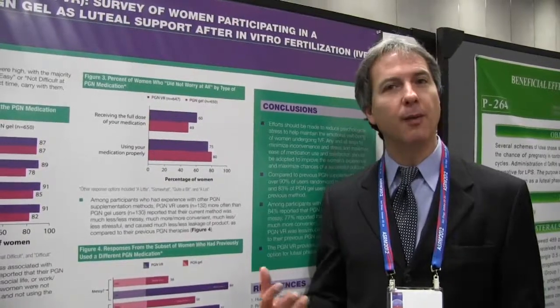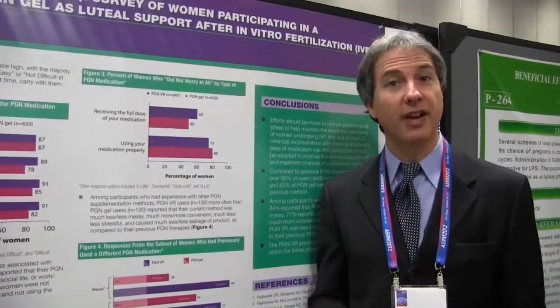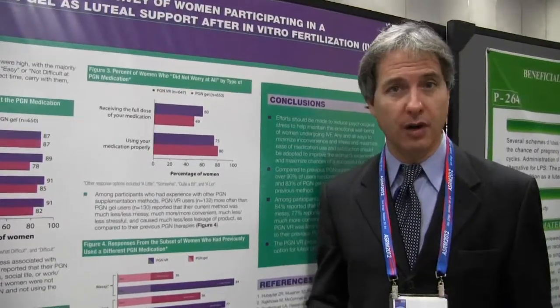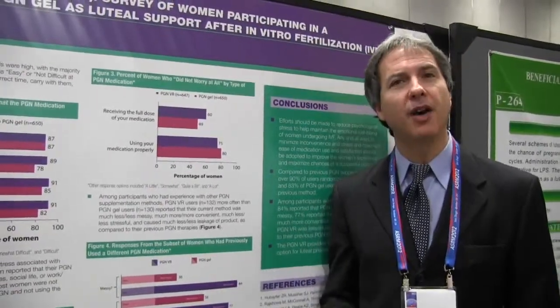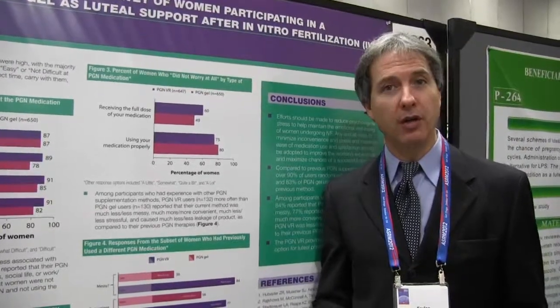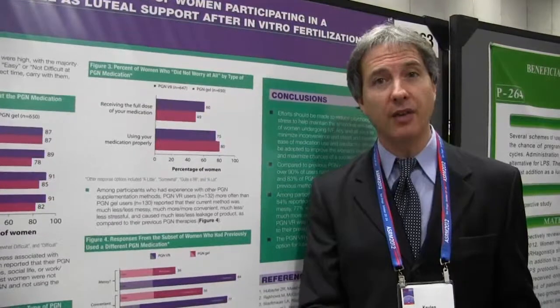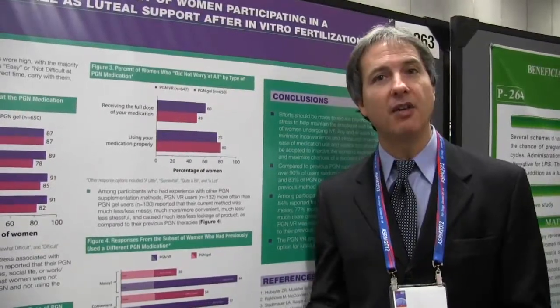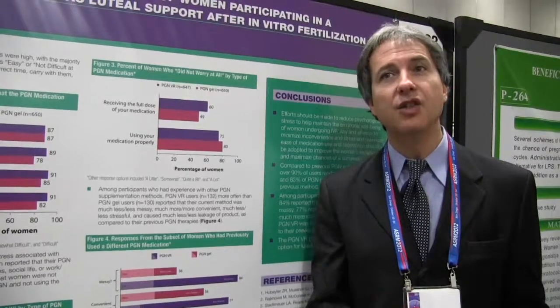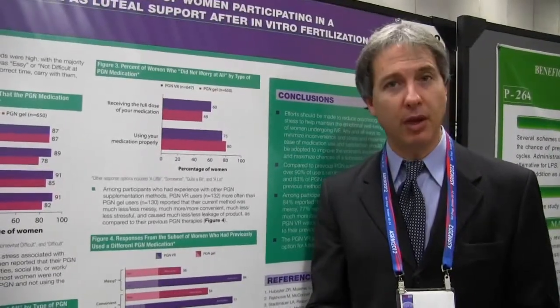So this company developed a vaginal ring that's very similar to the NuvaRing, which is used worldwide for contraception. Now they've modified it so that it will deliver progesterone. And progesterone is very important in the luteal phase, or the second half of an IVF cycle. So after we get the eggs out, after we fertilize them in the laboratory to make embryos, and after we put those embryos back in, something has got to keep that uterine lining in place and supported.